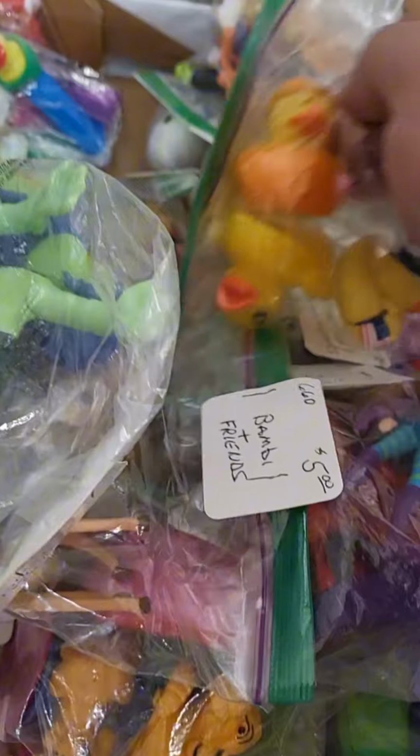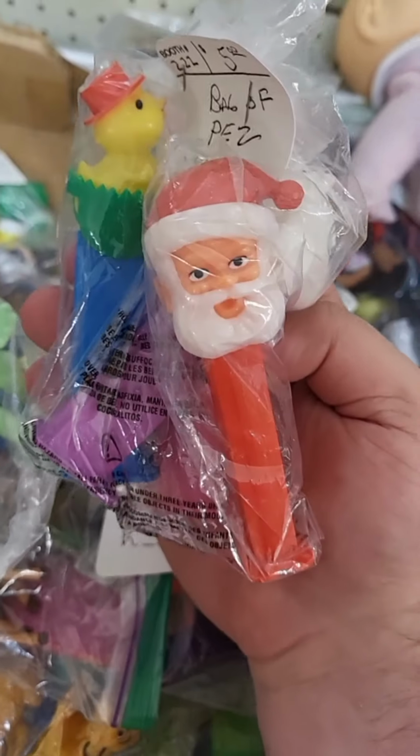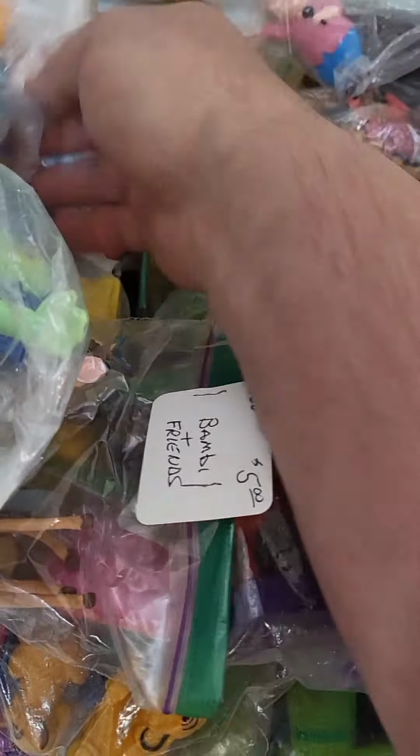Little rubber duckies. These little Pez dispensers. Look at this. Little Pez dispensers. We even got Santa Claus. Look at a little Santa Claus Pez dispenser. Oh, this is good stuff. I have no idea what some of this stuff is. Some of it looks familiar. Here's Sing. Is that another McDonald's toy? Yes, it's a little McDonald's toy. Hey, so we finally found some McDonald's stuff.